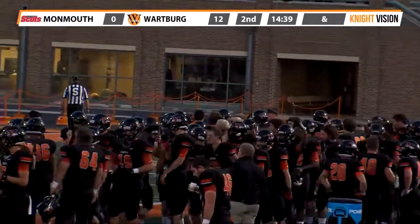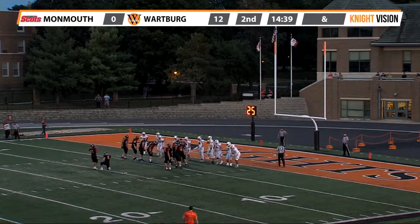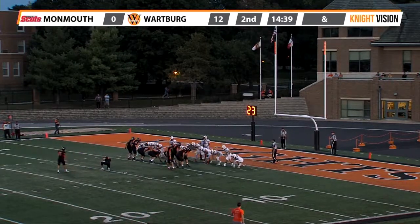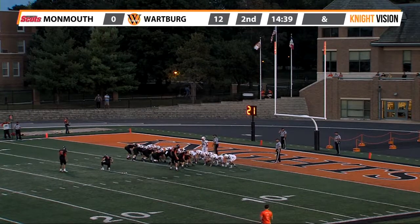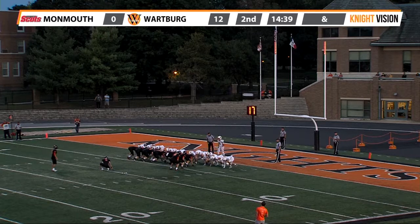We saw that Iowa versus Wyoming last week, too. The punter dropped the ball. Looked like what happened here, and Wartburg lucky to jump on it in the end zone, too. So Brandt out to try and knock this PAT through.